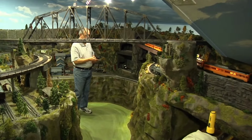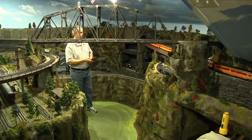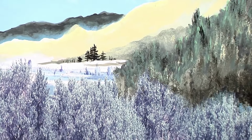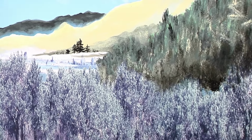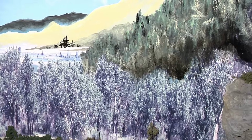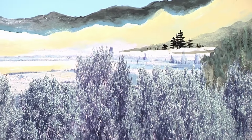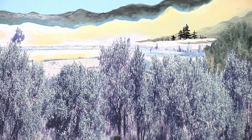What we can see here right now is a marvelous O-gauge layout with floor-to-ceiling scenery and some of the nicest backdrops we've ever seen on a model railroad. And even though the scenery certainly looks like eastern mountains, Jim didn't attempt to model anything specific. In fact, when I asked him if he had an overall modeling philosophy for the railroad, Jim had a great answer. There really isn't one. I just kind of put in things that I like. There's not necessarily any part of the country.